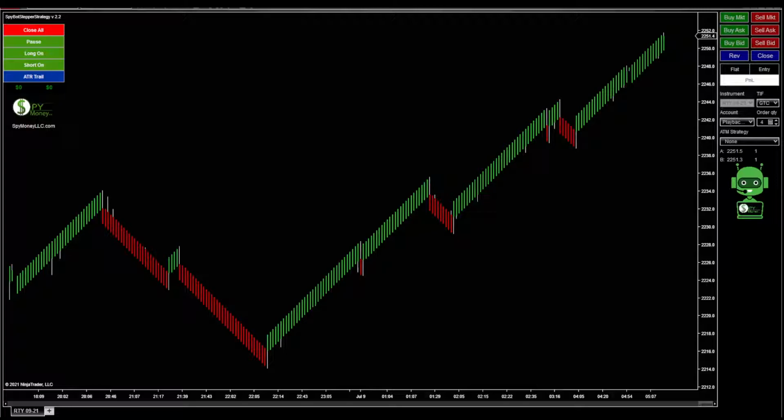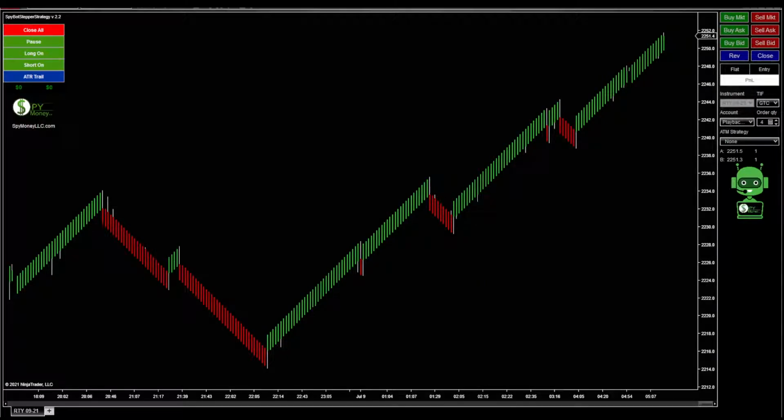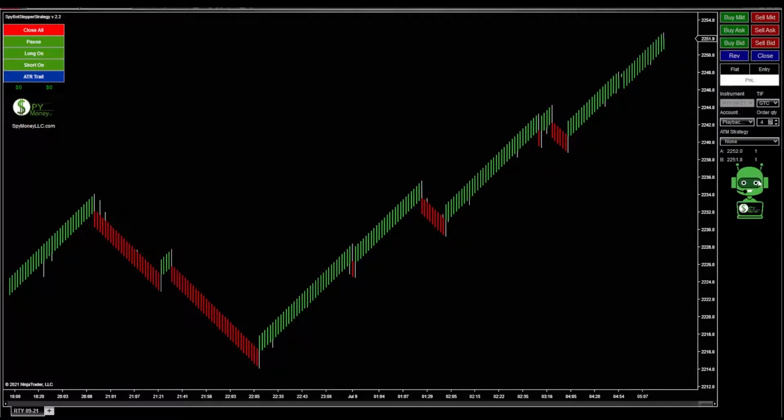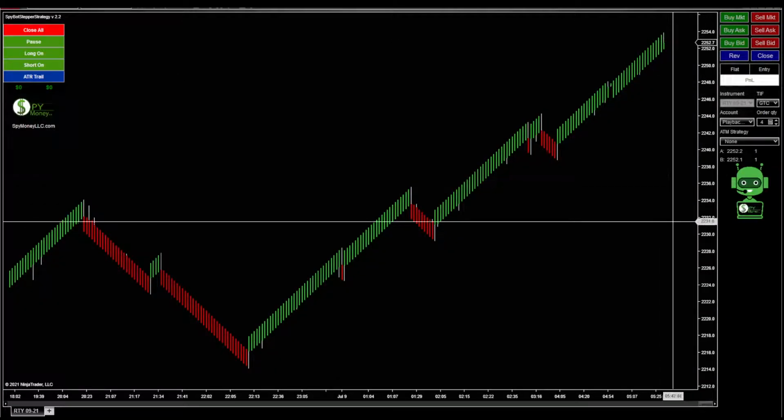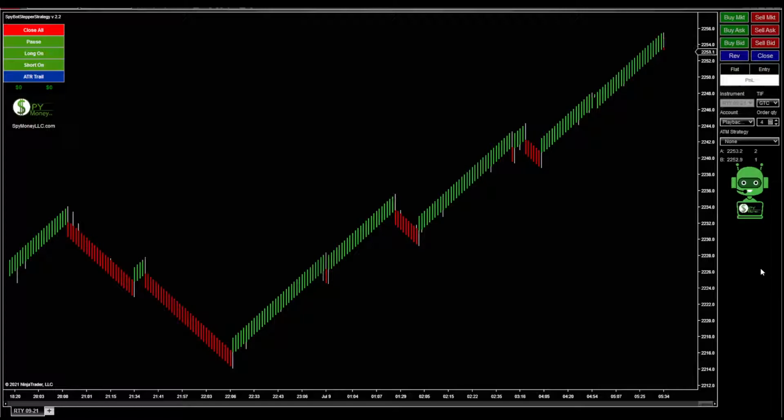We are running this one on RTY, as you can see down here. RTY seems to work best for this bot. It's a pretty good one. This is a trend bot, so I'm going to go ahead and start it up. And it'll automatically detect when it should be taking trades and entering them and exiting, and it depends on how you want to set up the bot.